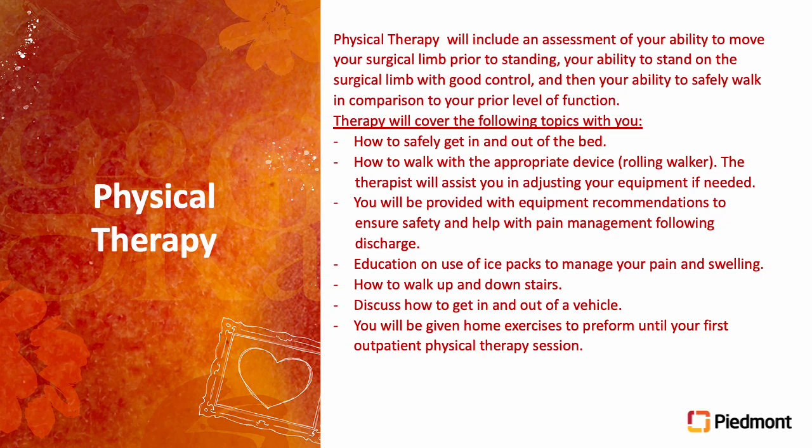Therapy will assist you in adjusting your rolling walker if needed. You'll be provided with equipment recommendations to ensure safety and help with pain management following discharge, education on use of ice packs and how to manage your pain and swelling, how to walk up and down stairs, discussion of how to get in and out of your vehicle. You will be given home exercises to perform until your first physical therapy outpatient session.